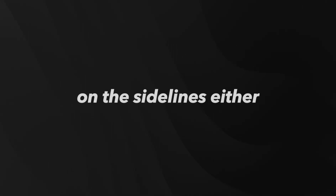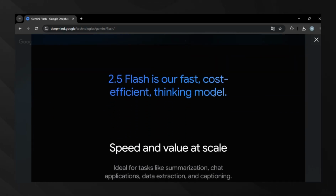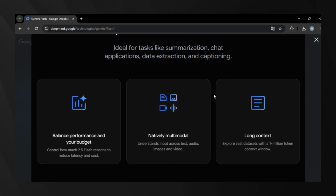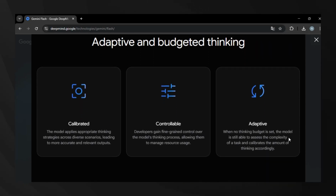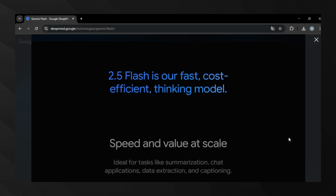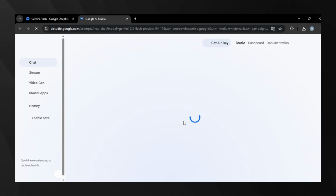Google isn't sitting on the sidelines either. They've just announced Gemini 2.5 Flash, their new model that pushes the boundaries of what's possible with AI reasoning. What makes this model revolutionary is that it's Google's first fully hybrid reasoning model, giving developers the ability to turn thinking on or off. This thinking budget feature is absolutely game-changing because it allows developers to control how much reasoning the model does before responding.